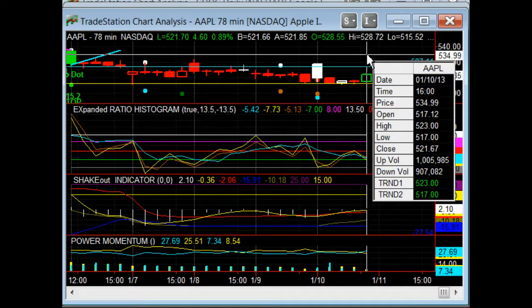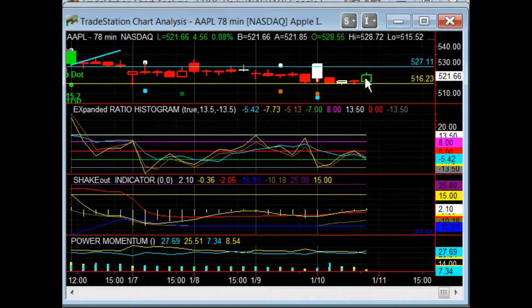This bar closes at the end of the day, so it may close with a green bar at the end of the day. But you know what's nice? This will be available for people to go back and look at live. They'll see it happen.